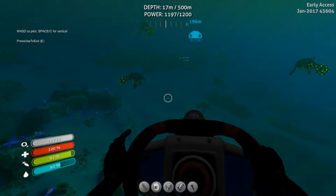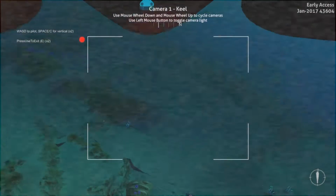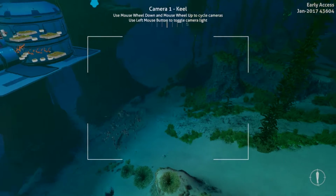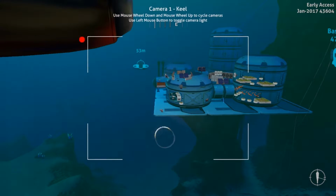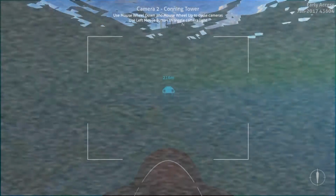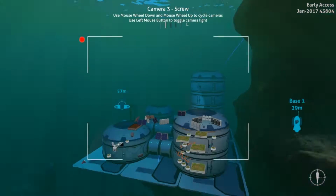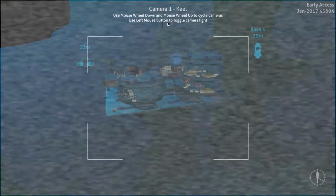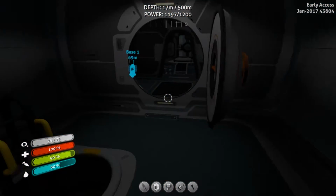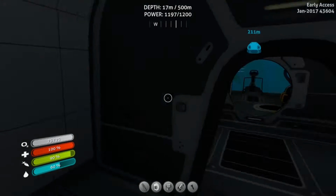Oh, crap. And... cameras! There we go. Hey, look at that. Alright, that's weird. That's definitely like a bug right there. Yep, so apparently I can see through walls right now. Yeah, that's an absolute bug right there. Alright, so we turn the lights off right now, so we don't really need it to see.